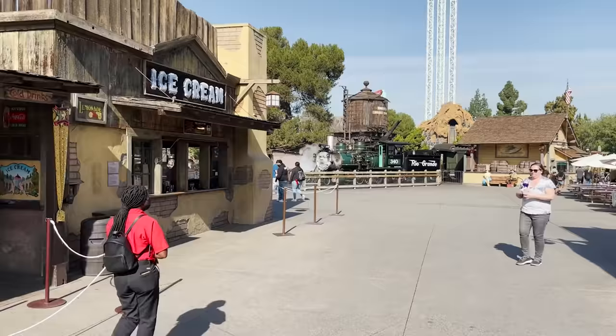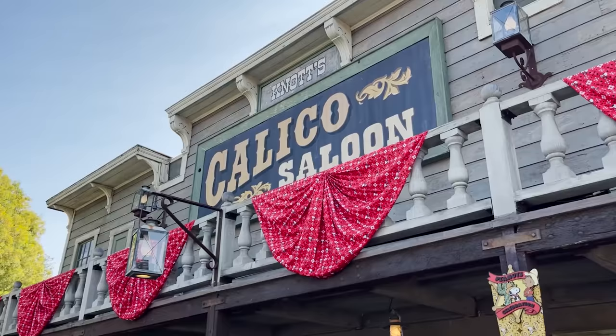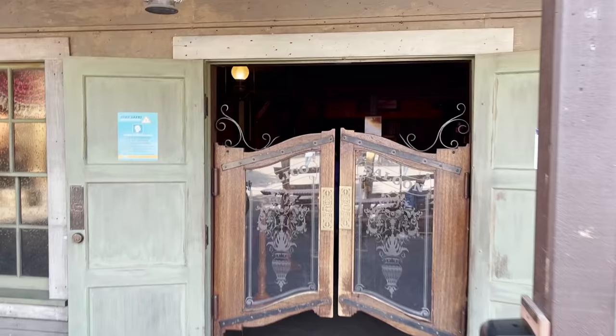Now I have to show you one of my favorite places, the Calico Saloon. There comes a train coming in. Look at it. It's really a pretty train. Right behind me is the Calico Saloon, and this is where they do all the little fun shows. There's Knott's Calico Saloon. Let's go in, guys.